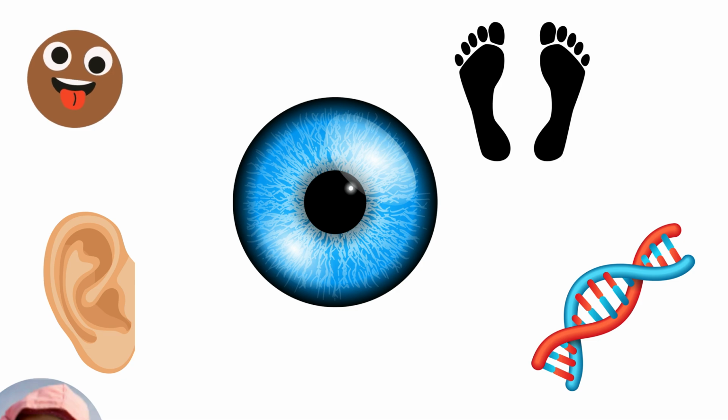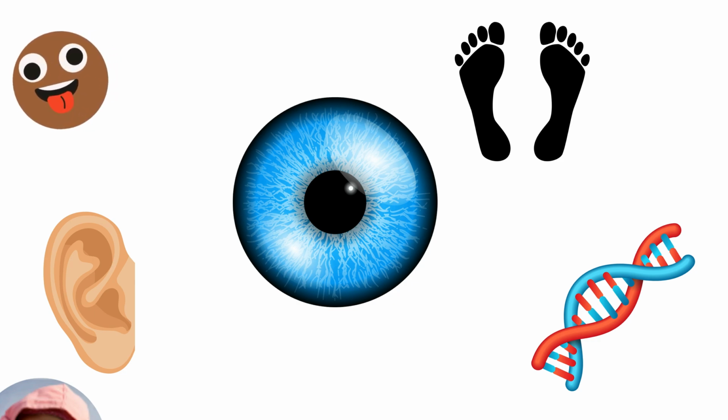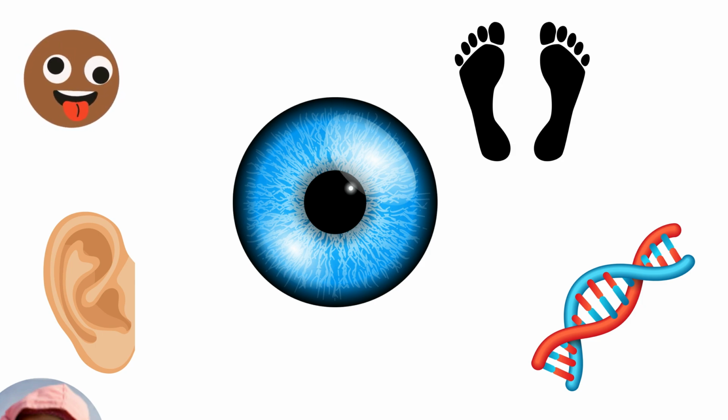Besides fingerprints, we have various biometrics that are unique to each individual. For example, each person has a unique tongue pattern. There are many ridges and bumps on our tongue, with over 10,000 taste buds. The other biometrics include voice, ear, and teeth patterns. Eye scans have recently gained popularity due to their accuracy. The iris, the colored area of our eye, contains over 200 distinct features.